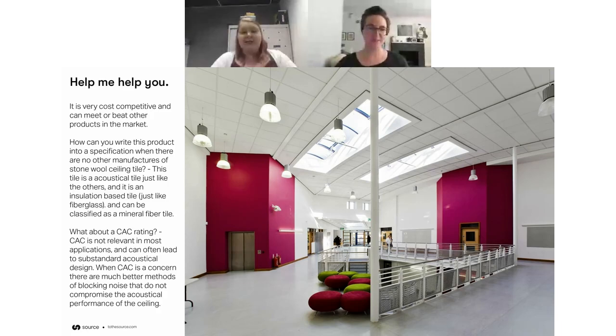So the biggest difference between Rockfon and every other manufacturer is that Rockfon does not do a fissure. So they don't do the holes in the tile. It's always a flat white, always. The holes are used to absorb sound. With the Rockfon, you don't need it. So this tile costs the same as this tile, but this tile has a higher end look.